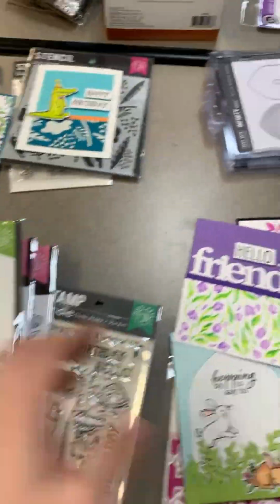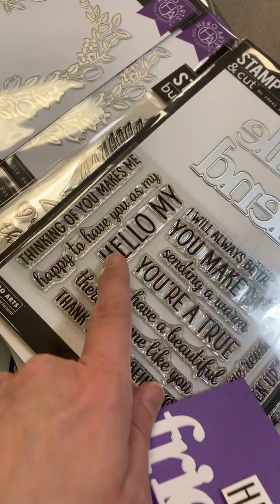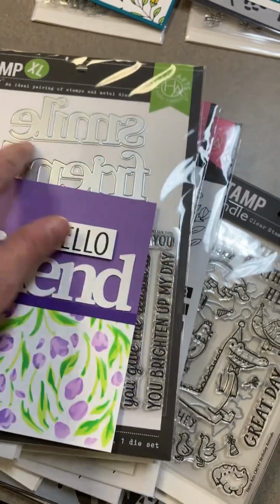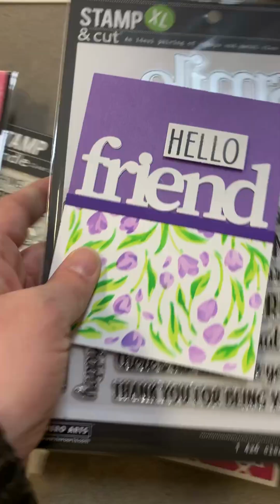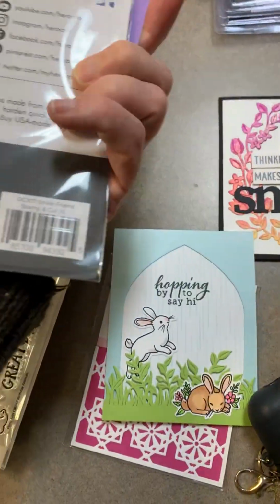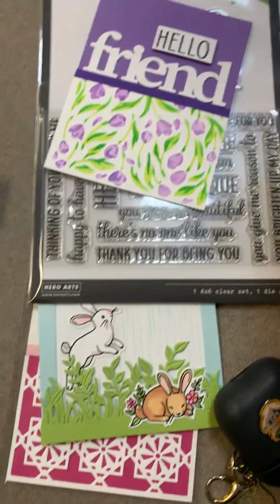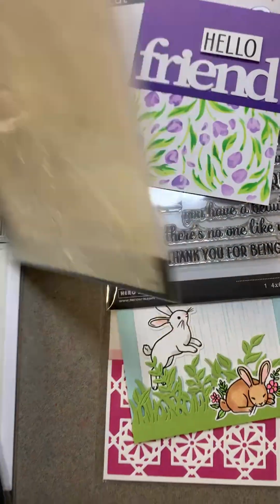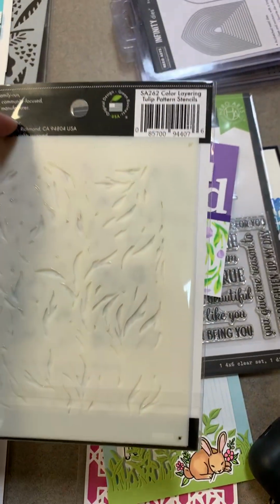And that again is what we used on here for the hello friend. So the hello came right there. And then the friend you can see is that one right there. So now there's that one in its entirety. So that one used the big smile friend. And then it also used the stencil for the tulip, the color layering tulip pattern.